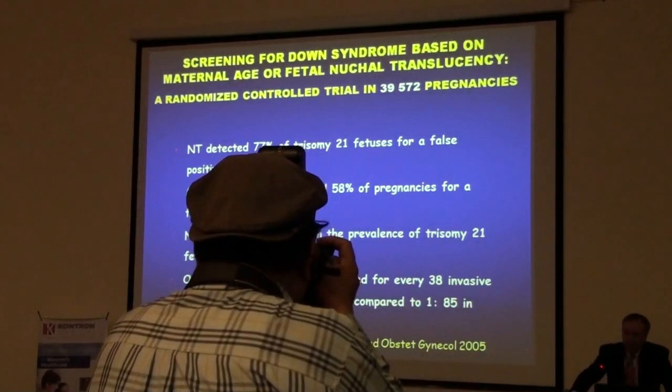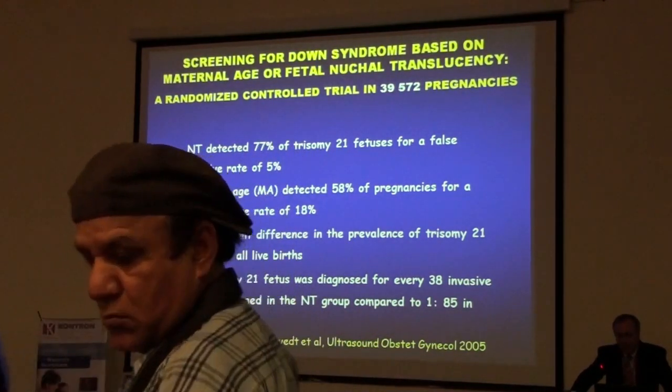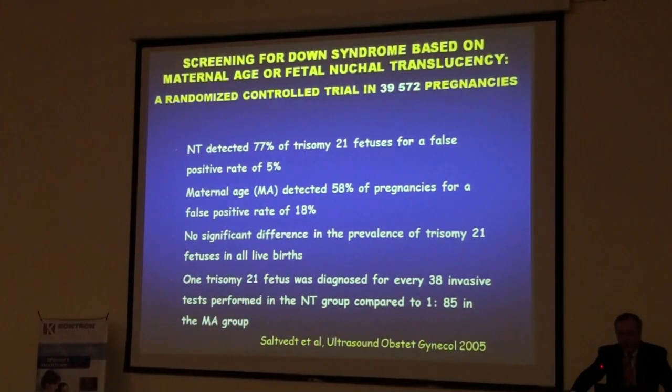I can show you a randomized controlled trial in 39,000 cases of nuchal translucency screening in the Scandinavian group, and you can see that the nuchal translucency detected more than 77% of trisomy 21 with a 5% false positive rate. If we use only maternal age, the detection rate was 58%. And what does that mean?